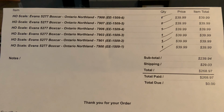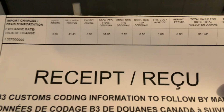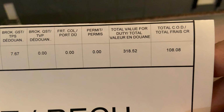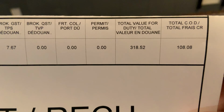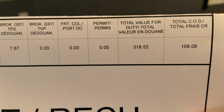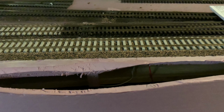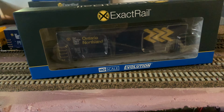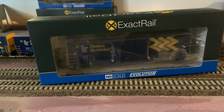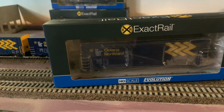And then, when it showed up at my door in a box, so basically, it came out to $318.52 Canadian, and then another $108 in tax, because I had to go through customs and the import fees and all that. So you're looking at just over $400 for six cars. That's almost $100 a car. I think it works out to being about $65 to $70 each. My math might be off a little bit, but ballpark.